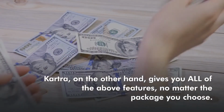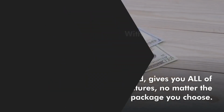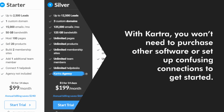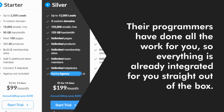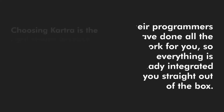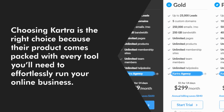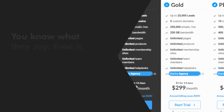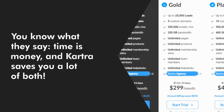Kartra, on the other hand, gives you all of the above features no matter the package you choose. With Kartra, you won't need to purchase other software or set up confusing connections to get started. Kartra programmers have done all the work for you, so everything is already integrated for you straight out of the box. Choosing Kartra is the right choice because their product comes packed with every tool you need to effortlessly run your online business. You know what they say, time is money, and Kartra saves you a lot of both.